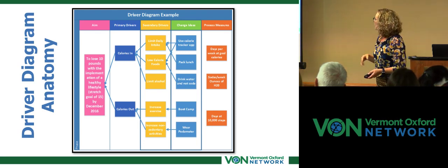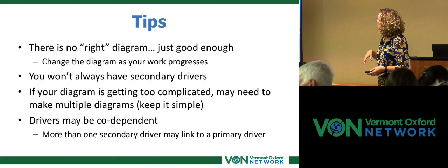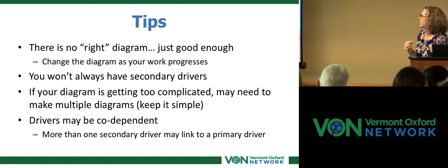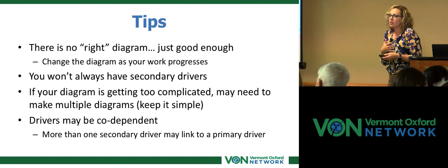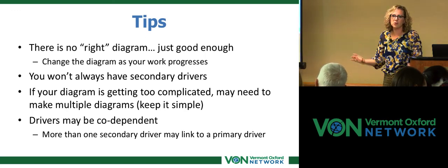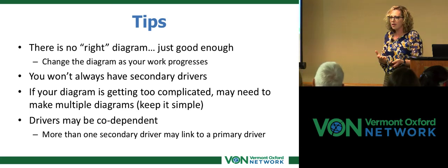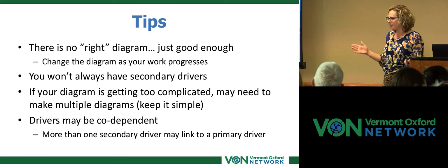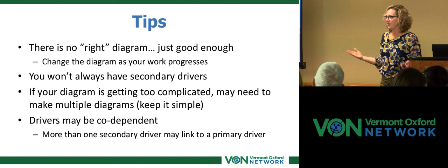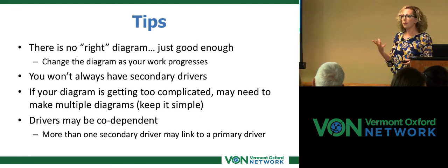There's a couple key points about that, which I'll skip ahead to, hold on. So tips. There's not a right diagram, and I'm going to go over a couple examples. It's really just good enough, and it honestly should morph over the time that you're using it, because the first time you're drafting a driver diagram, you're not going to exactly know all the pieces that are there. So it's not write it and done. It should continue to grow with you as you develop your project. Sometimes you won't have secondary drivers. If it's getting too complicated, you probably need multiple diagrams.